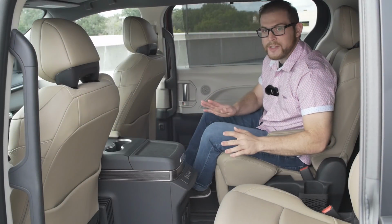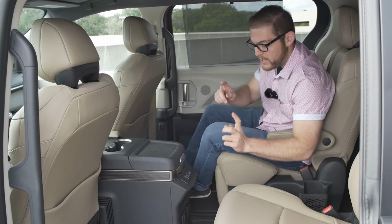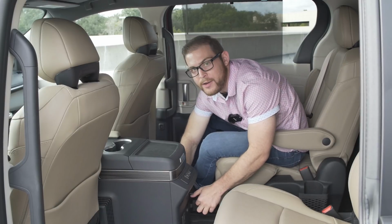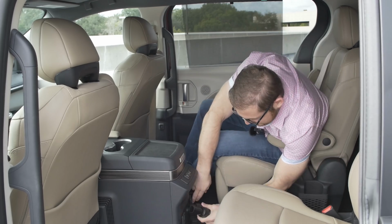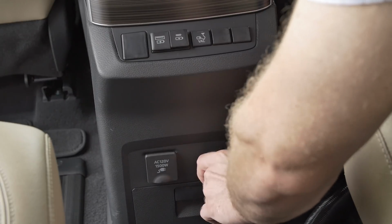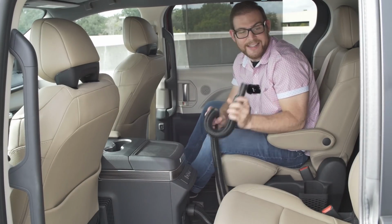But one of the coolest things, it's not a new feature for minivans. Honda actually did it first, but we do have a built-in vacuum cleaner here. You have this little tube here. Now, Honda would put their vacuum cleaner in the trunk area. Toyota thought it would be smarter to put it here in the second row. So basically what you do is you just plug this little hose in here, you push this little vacuum cleaner button, and now you can clean up any messes that the kids make here in the second or into the third rows.